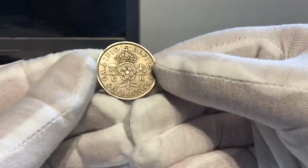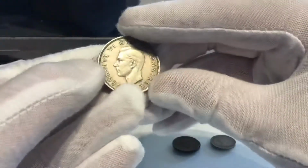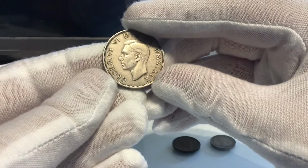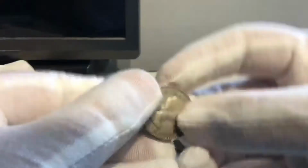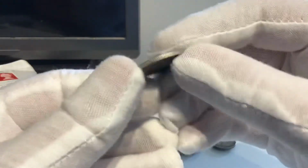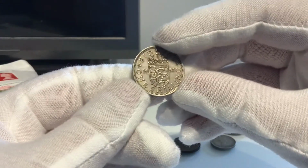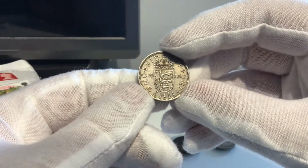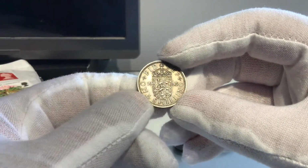Now we have something a bit larger. This is a florin, so 2 shillings, from 1951. And again, we have George VI on the obverse. And now, after the florin, we have 1 shilling, again with Elizabeth II. I forget these aren't like American coins, they are the same way around on each side. This is a 1955, so only 3 years after Elizabeth II became Queen.